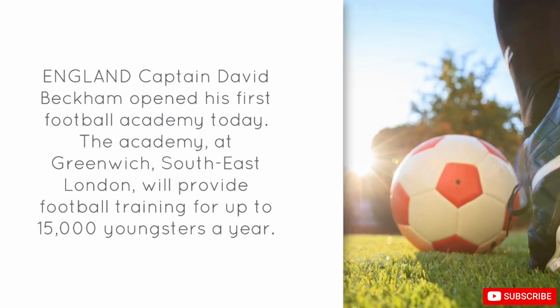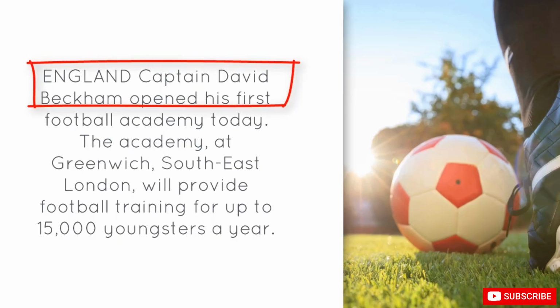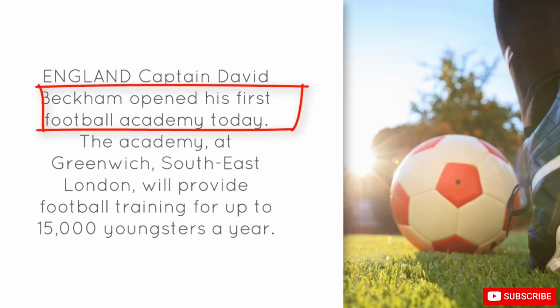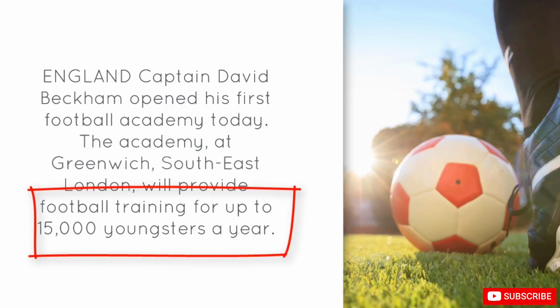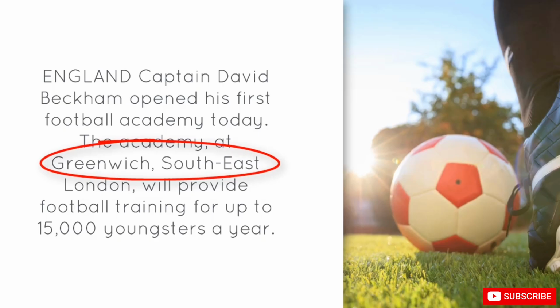Did you find them okay? Okay, so the who is Captain David Beckham. The what is that he opened his first football academy. The when is today. The why is because he's providing football training for up to 15,000 youngsters a year. And the where is in Greenwich, South East London. If you can crystallise your entire story into that first sentence just like this, you'll be off to a good start.